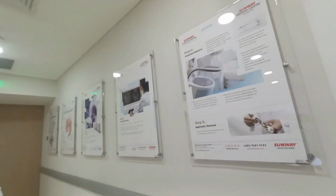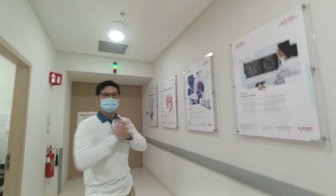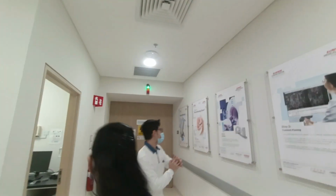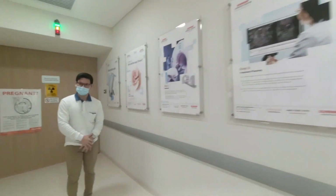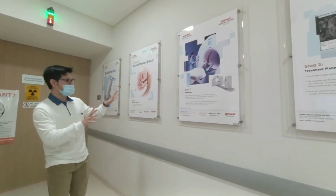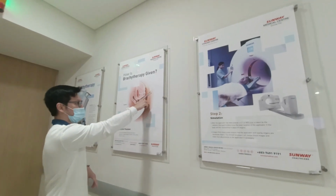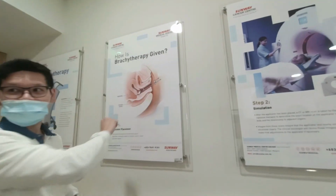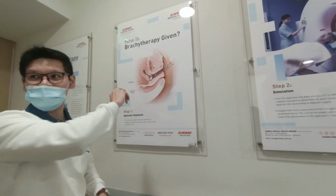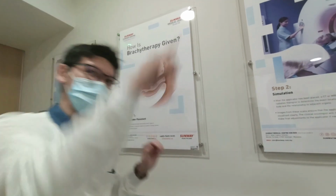In our department, we have this so-called brachytherapy. Do you guys have an idea what brachytherapy is? No? Okay, fine. We have information here. My name is Joshua. Brachytherapy is mainly for gynecological cancer, like cervix, uterus or vaginal cancer. Doctors will put in applicators like this. This is for the cervical cancer. Cervical, uterus, and vaginal cancer. All gynecological. And this procedure is done inside.